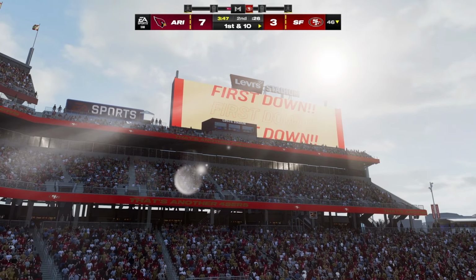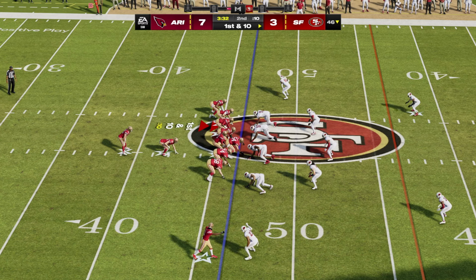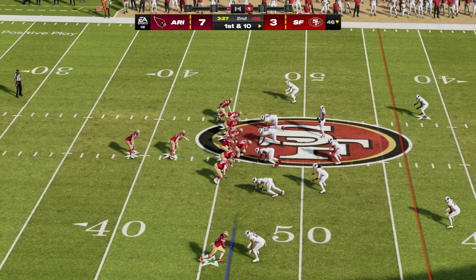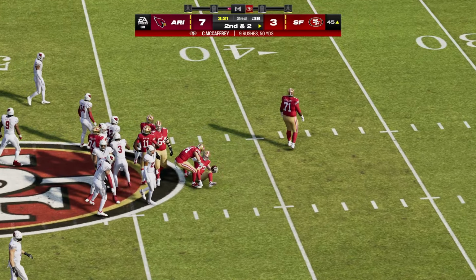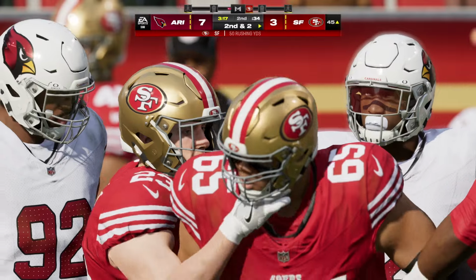And, of course, remember back to their first drive, really strong throughout that one. Not only is he getting good blocking up front, but how about his vision to find the holes? And he's seeing things before they even open and hurtling through them. And he'll get it across midfield and down into Cardinal territory. 50 yards rushing for him now in the ball game.